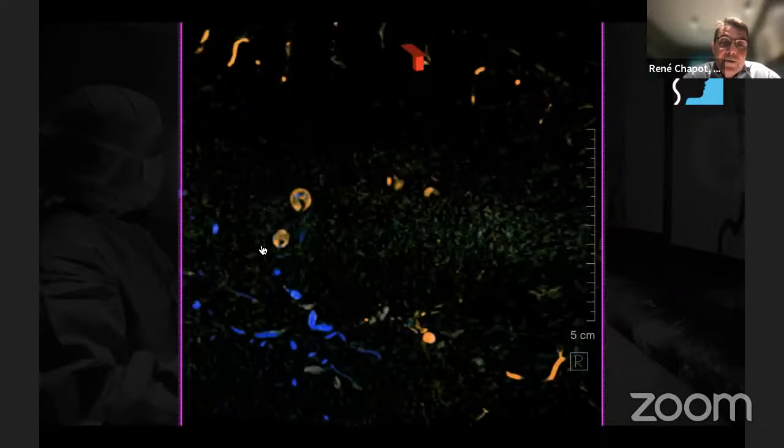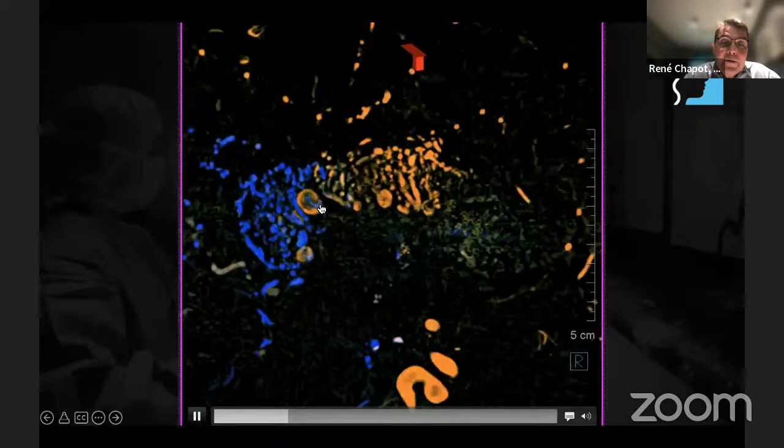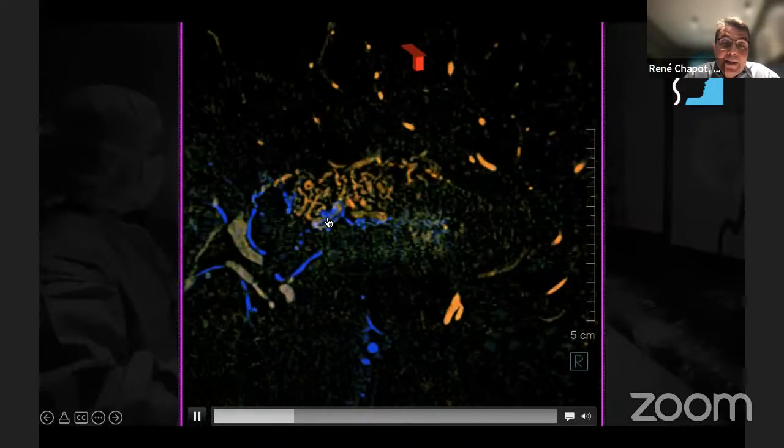And here, so this is the outflow vein. And if we follow this outflow vein here, you may see those blue veins.